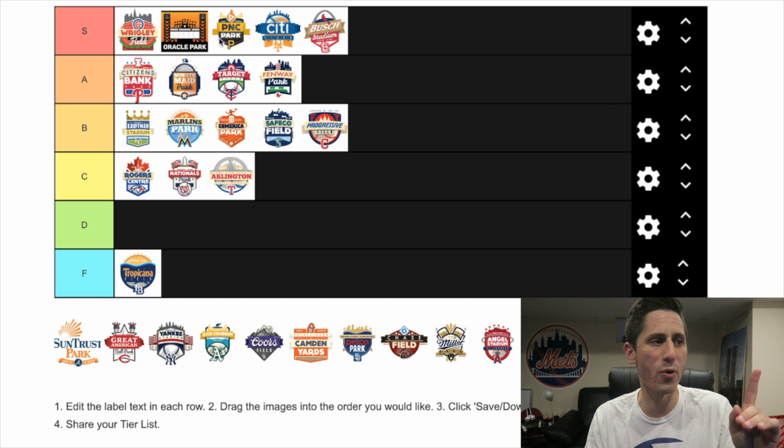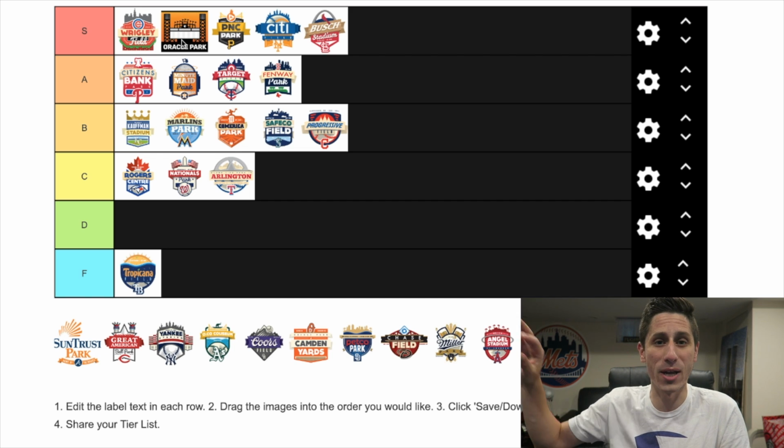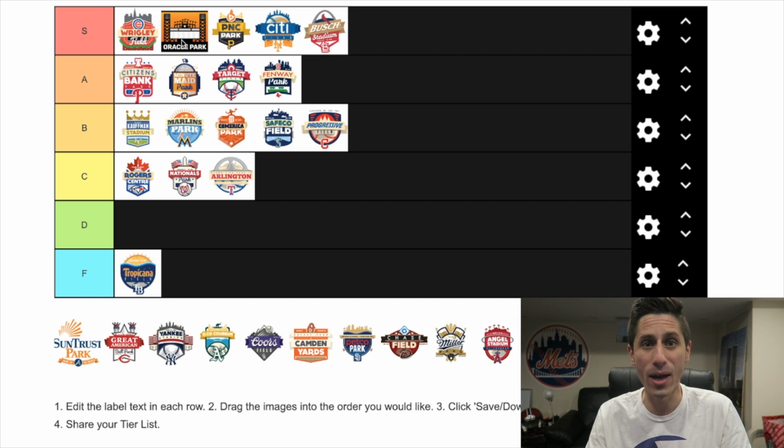In fact, it's pretty much always between PNC and Oracle for people that have been to all the stadiums for what's their favorite. PNC, again, you get to see the bridge out in the background, you see the city of Pittsburgh, you got the river. It's a great setup. It looks like an amazing stadium. I'm so excited to go at the beginning of August. It just looks like a great place to watch a baseball game.